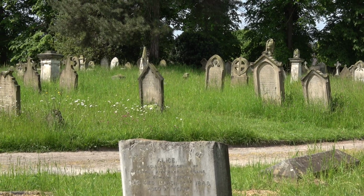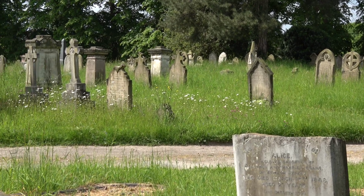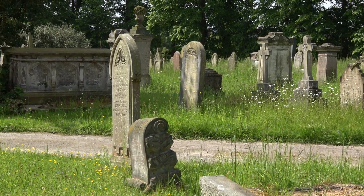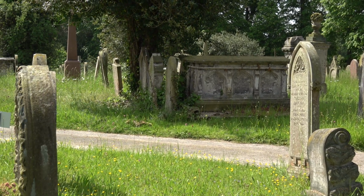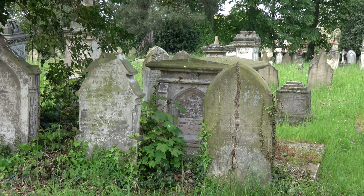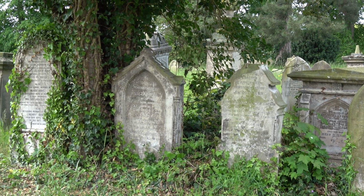Well, this old section is an absolute picture. The sun's shining, the wildflowers are growing up. There's absolutely nobody else here. It is just so peaceful. And there's a lot to see, and most of the memorials are readable.